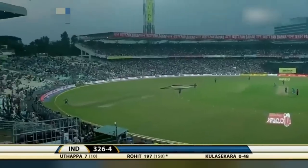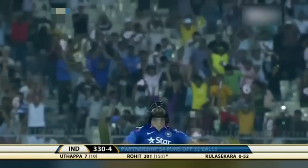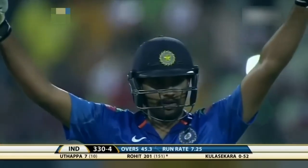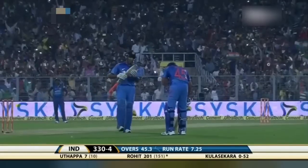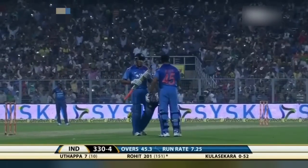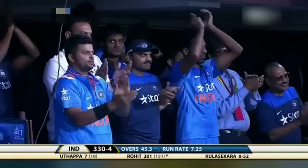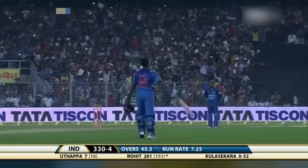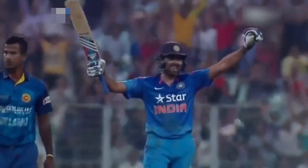It's hit well. It's hit very well. And it's a moment of history for Rohit Sharma. First batsman to score 2 double hundreds in ODI cricket. What an outstanding innings from Rohit Sharma. Right from the start, he was in total control of this innings. The entire team is so pleased for him, making a comeback of sorts after his injury in England. The first batsman in the history of one-day international cricket to get 2 double hundreds.